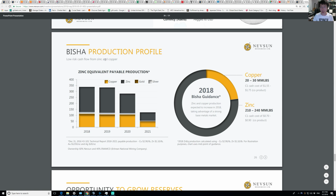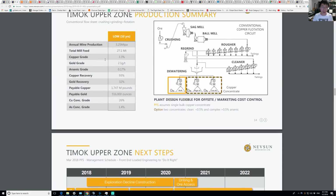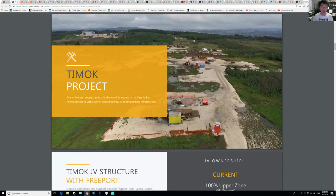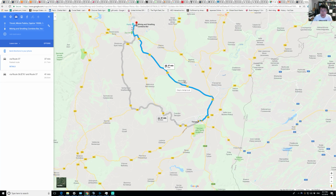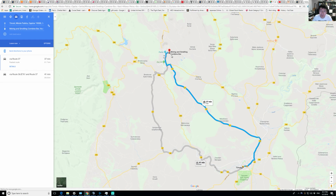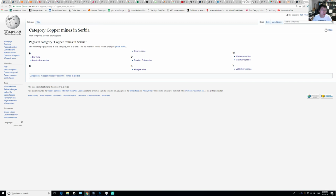So you've got the Bisha mine, which is actually the ugly duckling. And then they have this gigantic Timok project. I looked into this Timok stuff. It's in Serbia, in the Bor district. I checked it out here. I'm not sure if this Timok is the other Timok, but it was supposed to be in this area, and this is the headquarters of the largest mining company in Serbia. And they have a ton of mines, about 7 operating mines or something.